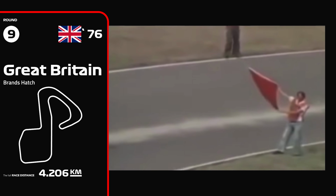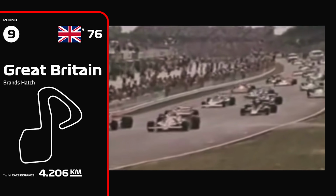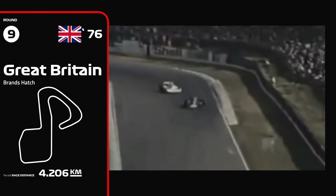The race has been stopped, and for the restart, Hunt, Regazzoni and Laffite came out on spare cars. Lauda again remained in front, but by the middle of the distance will begin to experience problems with the gearbox. Afterwards, James passes Niki and wins the home race.